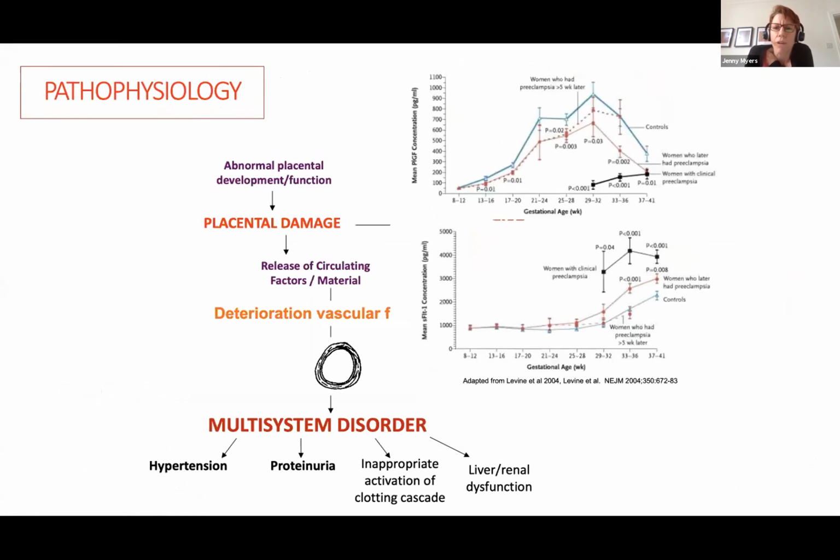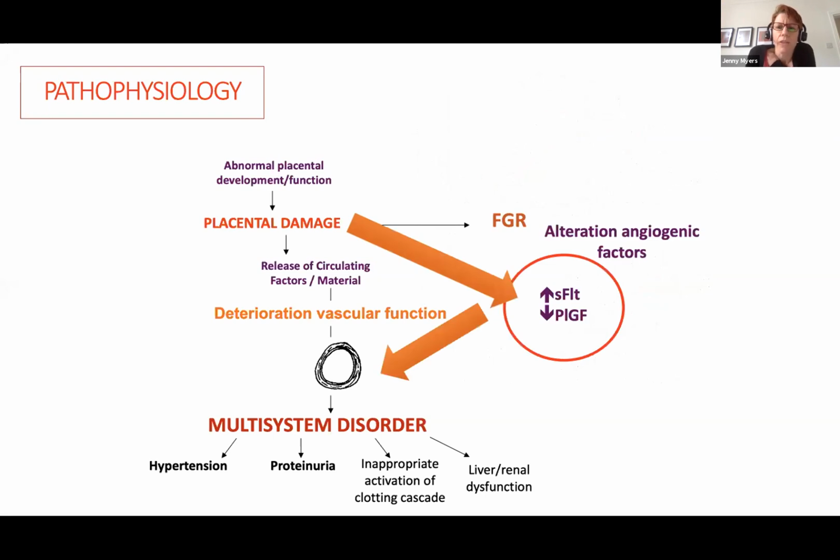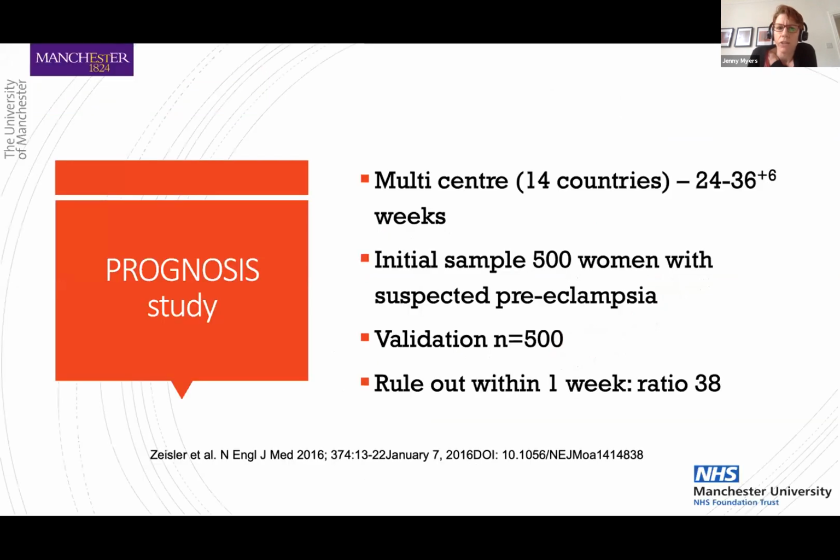Just to remind you all that we know that in women who've got preeclampsia, the level of soluble FLT is very significantly increased, and the level of placental growth factor is very significantly diminished. You can either measure those analytes separately, or you can express them as a ratio. And as Andy's just told us, those are reasonably equivalent. And we know that there is a link from understanding the pathophysiology and the biology of this condition, that high levels of soluble FLT and low levels of placental growth factor are what contribute to the vascular endothelial disease that Andy's just been telling us about.